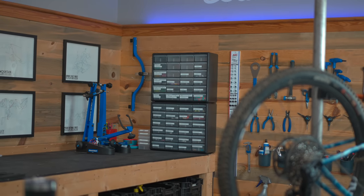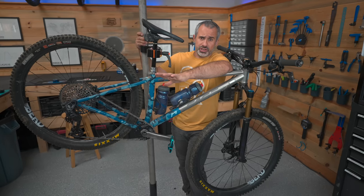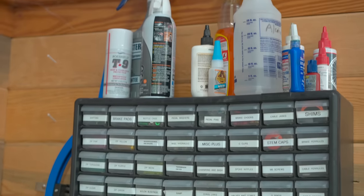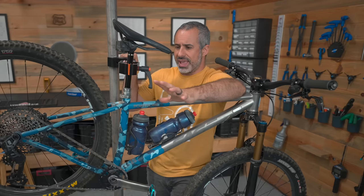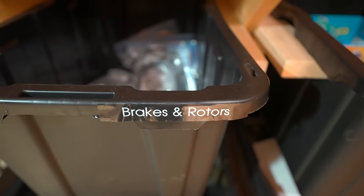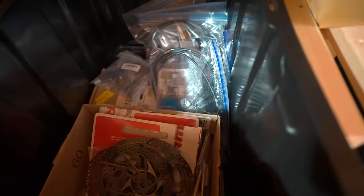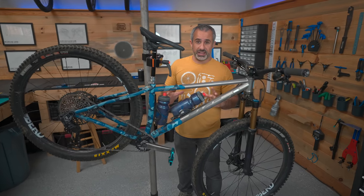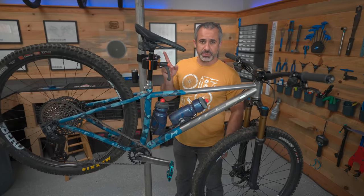And the way things were, I had some parts in my storage unit, bikes in my storage unit. I had a really cluttered parts bin over there. Now, everything's right here. All my bike parts, all my bikes, all my supplies, they're all right here. And if I'm working on a bike here and I need anything in the attic, I can just climb this pole.